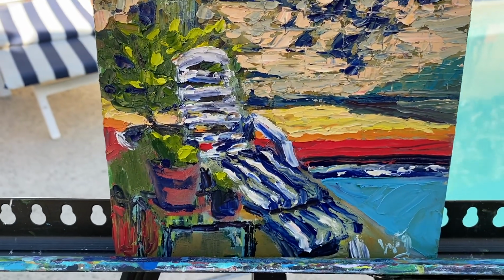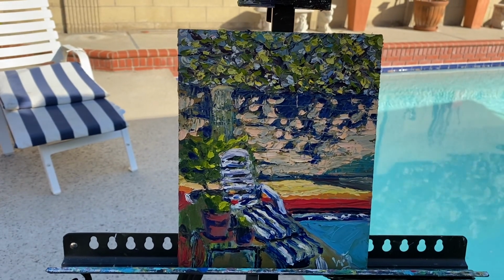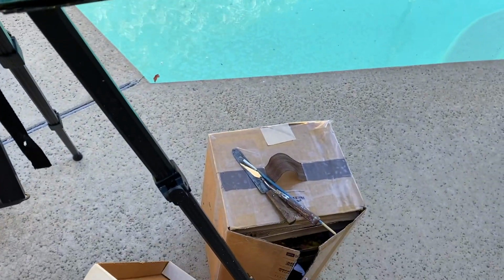Because there's nothing worse than having a fussy painting, and I definitely don't want a fussy painting, so I'm just gonna let it go into a makeshift drying rack box.